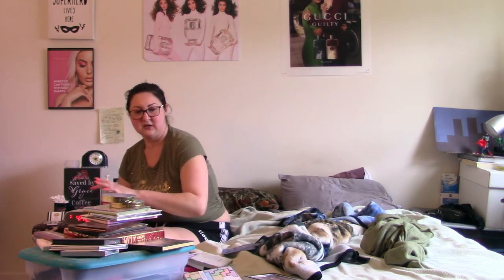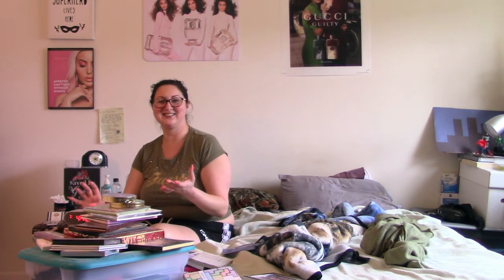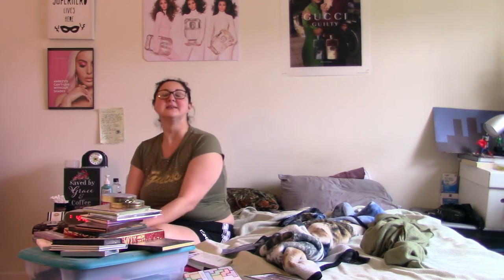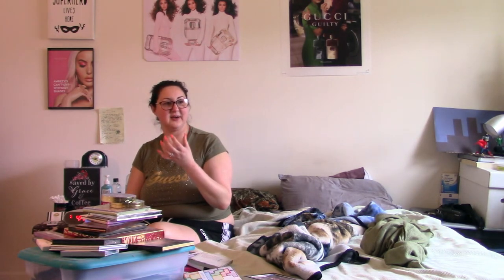I just wanted to go through all of my palettes, or what I would consider a palette. Most of this is covered in dust. Not dust, but powder, from the powders. So I was also going to throw in a twist, and I was going to put on these eye things from Wander Beauty, but I can't seem to find them.